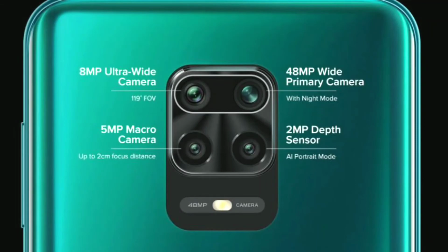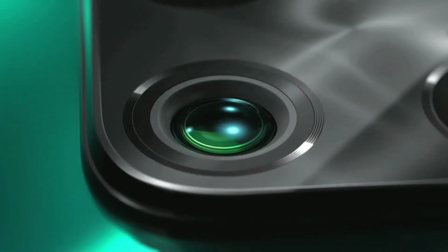Camera array that combines a powerful 48MP primary sensor, 8MP ultra-wide-angle lens, a 5MP macro lens and a 2MP macro lens, so you are ready to click in any condition.